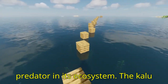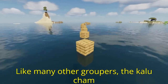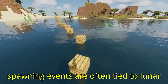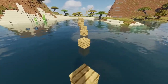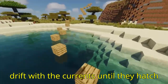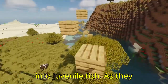This hunting method is characteristic of many groupers, and it highlights the fish's role as an apex predator in its ecosystem. The kalu cham's reproductive habits are another interesting aspect of its biology. Like many other groupers, the kalu cham is known to spawn in large aggregations during specific times of the year. These spawning events are often tied to lunar cycles, with the fish gathering in specific locations to reproduce. The female kalu cham releases a large number of eggs into the water, which are fertilized by the male. The eggs then drift with the currents until they hatch into larvae.